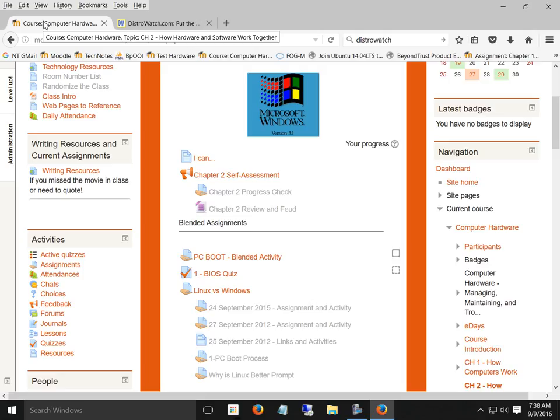Okay? I am not installing Windows while we're doing this. I've installed Windows 1,000 times. There's no reason to install Windows.